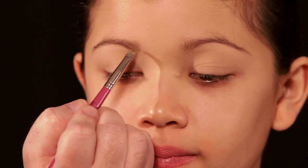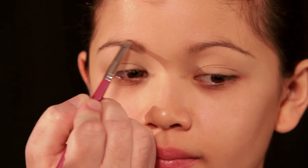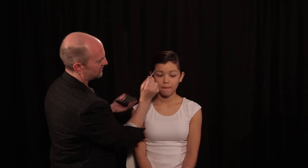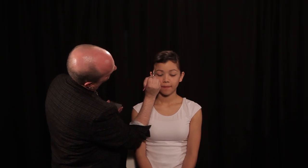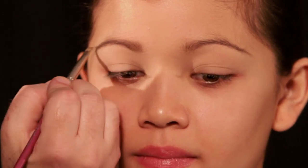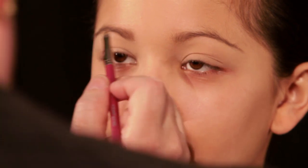I'm going to take my brow powder, go back over it. Now I'm using a little bit darker of a powder so that it really fills it in correctly. You can see how much better that brow is, the shape that it's supposed to be.